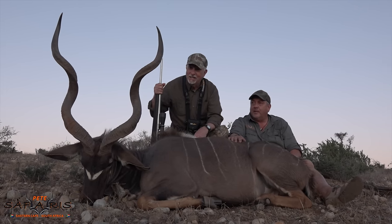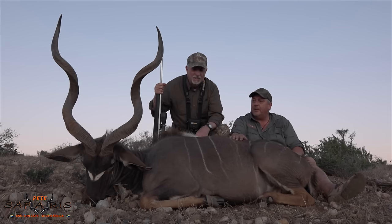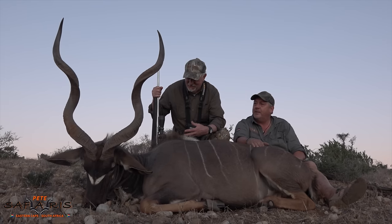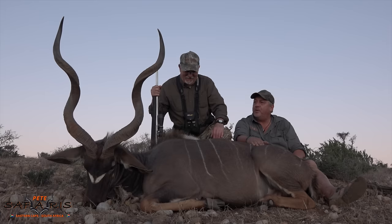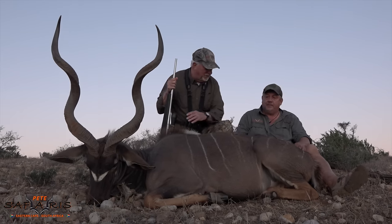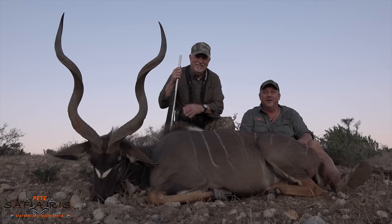It was. And you got a beautiful one. You made a beautiful shot, sir. Thank you. It's a beautiful, dark Eastern Cape bull in full rut. Magnificent. I see the neck, how thick it is. Beautiful, eh? You got a perfect one. Well done. Great shot. Thank you. It was our pleasure. It's been a great adventure. Thank you, Pete Safaris. Pleasure, sir. More than welcome.